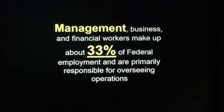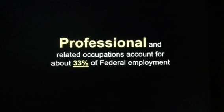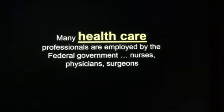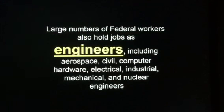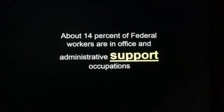They work in management, business, financial workers, 33%. Accountants, auditors, management analysts, purchasing agents, tax examiners, revenue agents. Professional and related occupations account for about 33% of federal employment. Scientists, life, physical, and social science occupations, biological scientists, environmental scientists, foresters. Many work in healthcare, nurses, doctors, surgeons, engineers, aerospace, civil, computer hardware, electrical, industrial, mechanical, nuclear. They all work within the federal government. Lawyers, judges, related workers, support occupations, clerical workers.